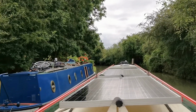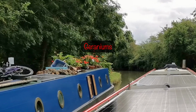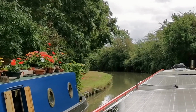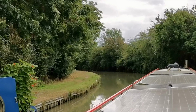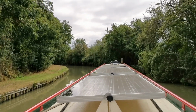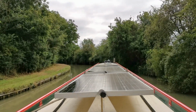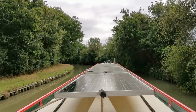And this boat has some lovely flowers on the top. Geraniums, I think. And that looks like it might be squash. And green beans. I might try and grow some of those in my garden. So, thus begins our third day of cruising on what looks to be another delightful day weather-wise.